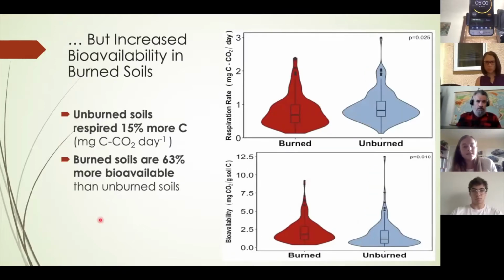However, we did see something interesting. When we looked at the respiration rates in those jar experiments, we saw that unburned soils only respired 15% more carbon than burned soils. And when we normalize this rate to the amount of carbon in the soil, what you're looking at on the bottom here, burned soils are 63% more bioavailable than unburned soils, just because they respire a lot, but they do have less carbon.